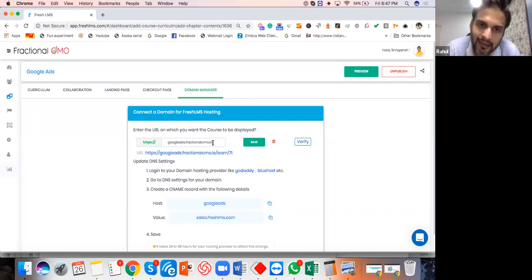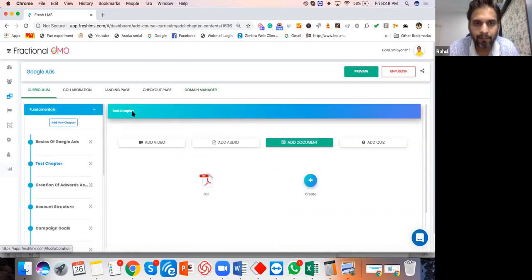So that's what this domain manager helps you with. For each course landing page, you can have your own URL. And that will be automatically on a secured network. We do the HTTPS on the go for you. You don't have to have a separate certificate for your landing page URLs. So this is what it is about. Let me just give you a preview of how it looks.